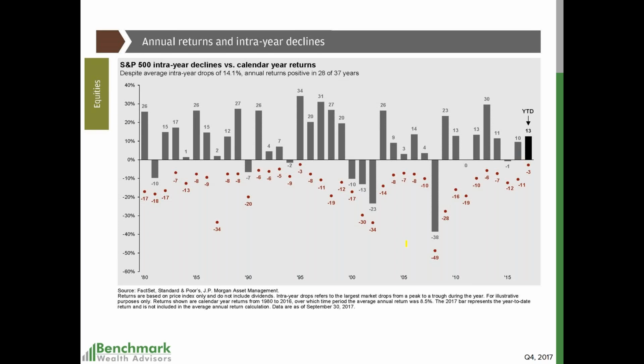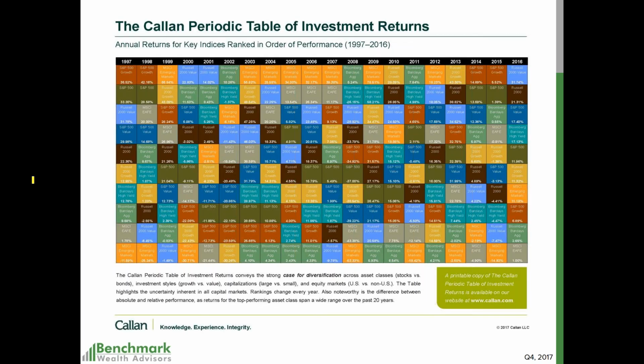So with the next slide, probably be something that everybody's seen if you meet with your investment advisor on a regular basis. It's probably one of the more popular pieces that's put out there. This is the Cowen Periodic Table of Investment Class Returns.